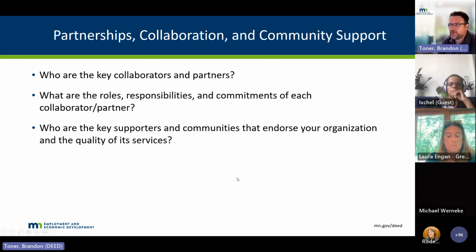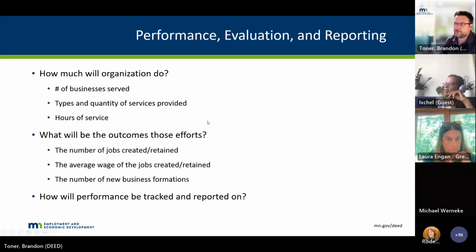Partnerships, collaboration, and community support. Oftentimes, these are community-led efforts with multiple partners. Who are they? What are they bringing to the table? Why these partners and not others? And also, what's the level of community support? How deep are your connections within the communities you're seeking to serve? And demonstrating that through key supporters and endorsements. So we want to see that as well.